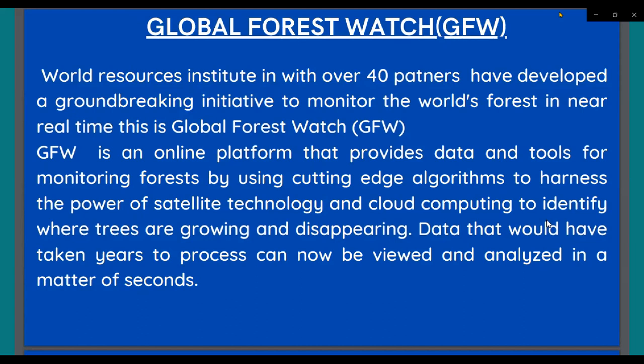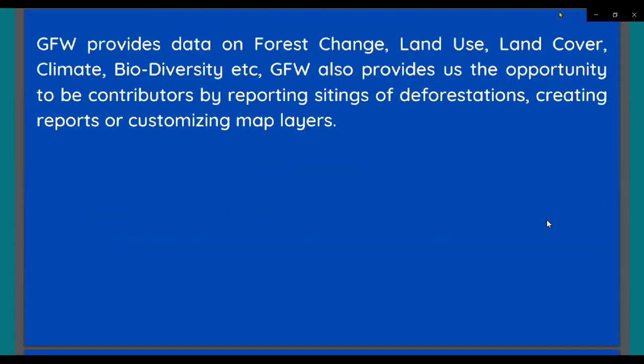They use cutting edge algorithms to harness the power of satellite technology and cloud computing, and they identify where trees are growing and disappearing. So data that would have taken years to process can now be viewed and analyzed in a matter of seconds. So we are getting this data in real time. We can see where trees are growing, and we can see where trees are disappearing, all thanks to Global Forest Watch. They provide data on forest change, land use, land cover, climate, biodiversity.